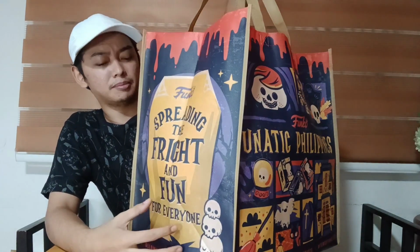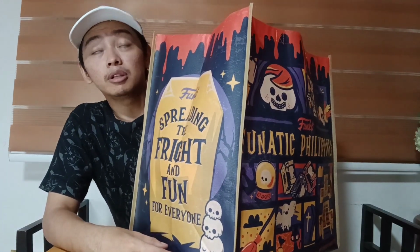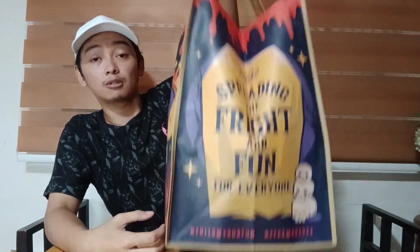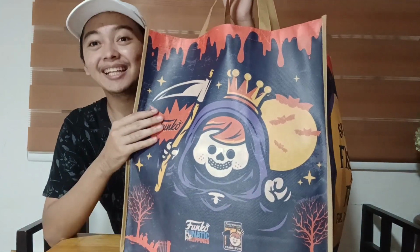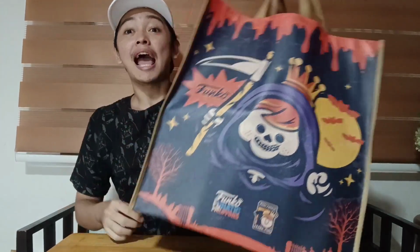This was during the Christmas party from last year, and I was not able to attend this, but Bully Boy Collectibles was nice enough to have my pre-orders delivered through this bag right here. So I finally have this kind of bag, even though wala ko dun last year. So without further ado, I wanted to show to you guys.